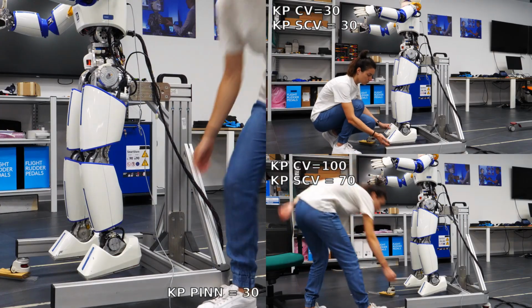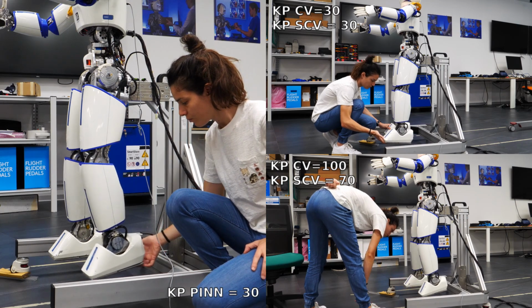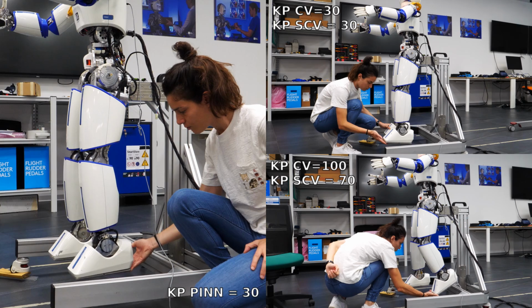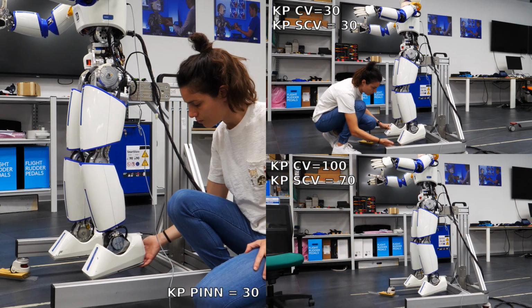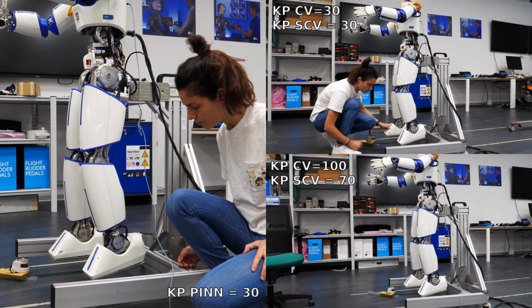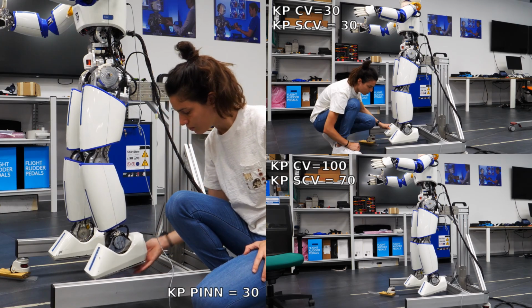For the final test, we repeated the same experiment on the knee joint. We applied external disturbances, while the high-level controller aimed to maintain a constant joint position. Similar to the ankle joint, when using the static friction models, the controller could not achieve the desired task. Although higher gains improve performance, they introduced instabilities.